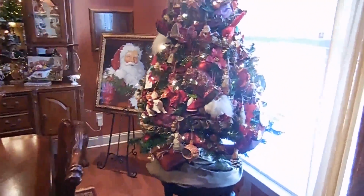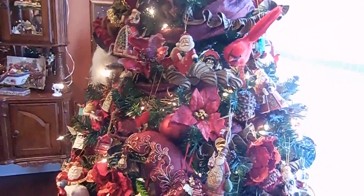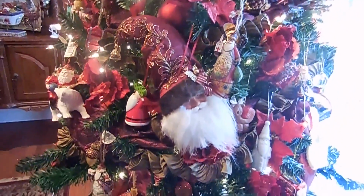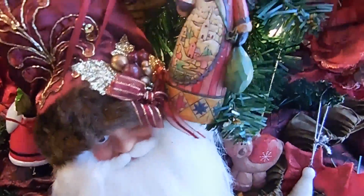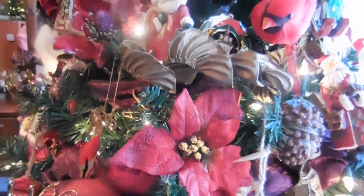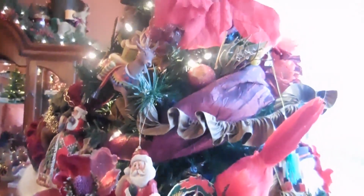Let's talk about this tree because it's gorgeous. Also, how many trees are in your house this year? 6. So this is one of the 6. Look, it's a lot of Santas. Is this pretty much all Santa? This is kind of my Santa tree. This is really cute. And they're from everywhere. The big Santa heads are actually from Michael's. Every year Michael's has their ornament collections. And I mostly go for an old world kind of theme throughout the house because that's kind of what this house is, kind of lends itself to that.